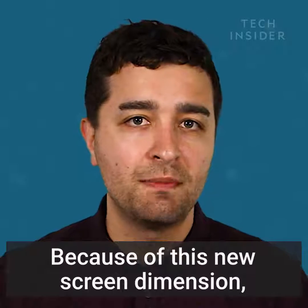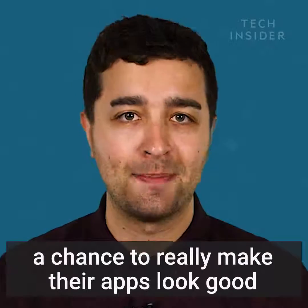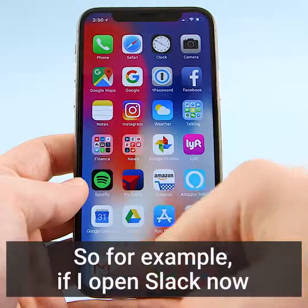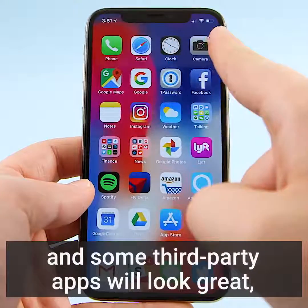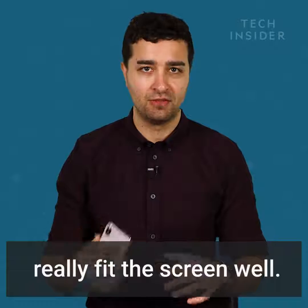Because of this new screen dimension, some third-party developers haven't had a chance to really make their apps look good on the full screen. So for example, if I open Slack now, there are these big chunky black bars at the top. While most of Apple's apps will look great and some third-party apps will look great, it's going to be a few months before all apps really fit the screen well.